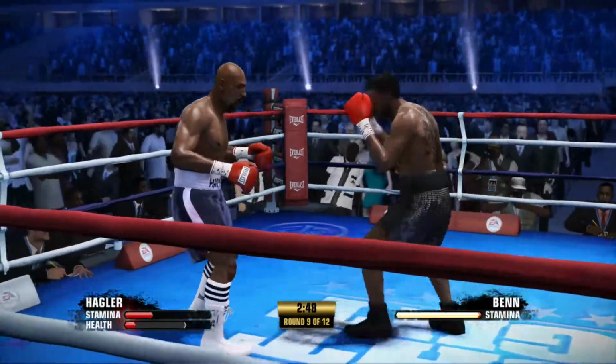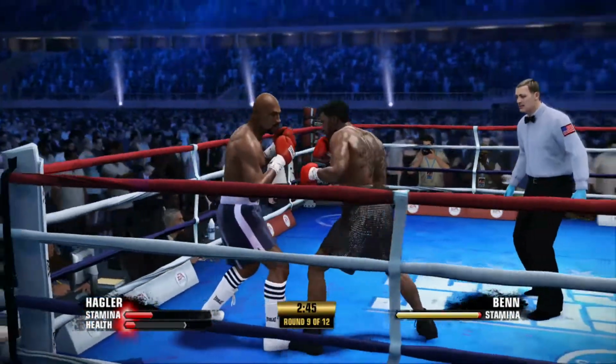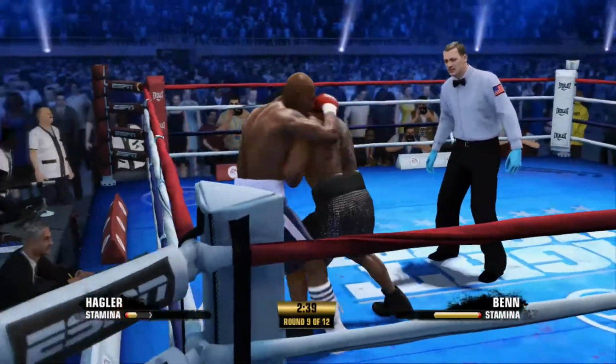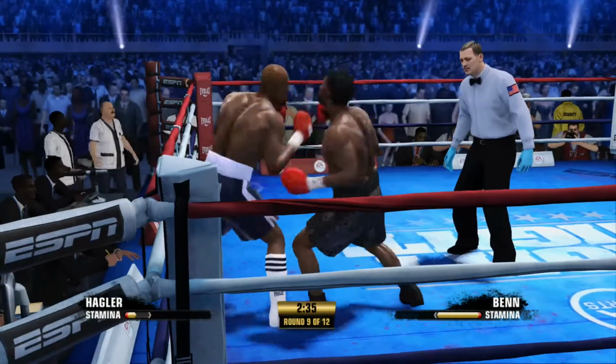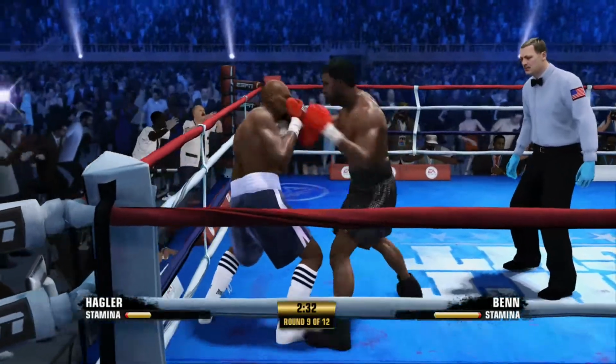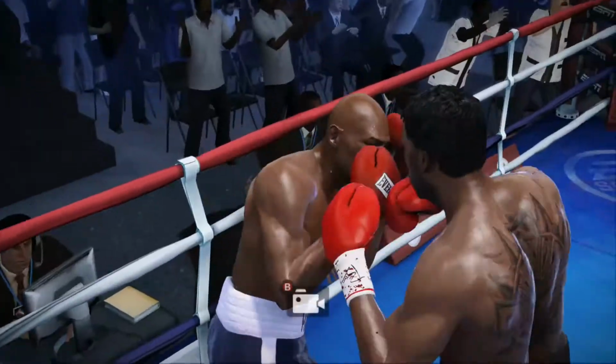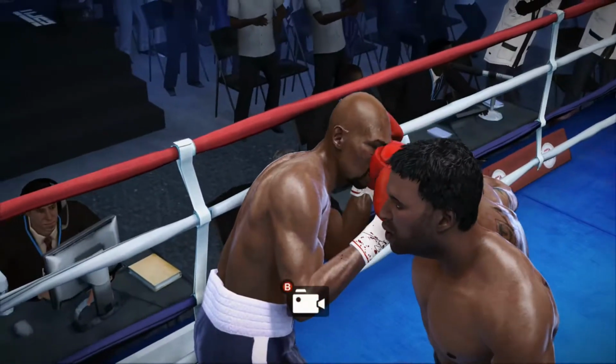Hagler's in bad shape. Keep moving. Get out of there. He's trying to get some energy back, and now he's tying up his opponent, just wasting some minutes. Yeah, it takes two to tangle, though. He's wasting minutes. Look at that! Well, I don't like the way Hagler looks this time. He is down again, and he's got to beat the count.